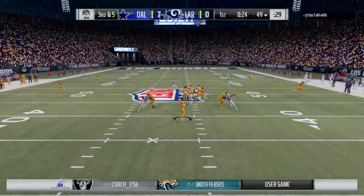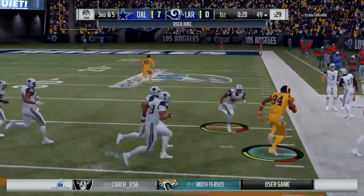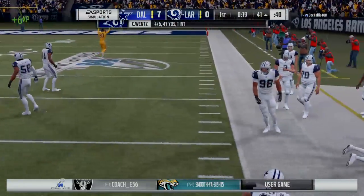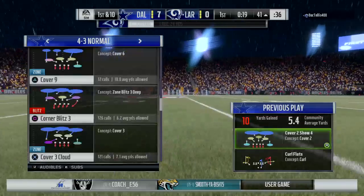From the gun on third down, Wentz. Throw right side, caught by O.J. Howard. Give him 10 yards there as this offense is on a roll. This drive continues to plunge forward.